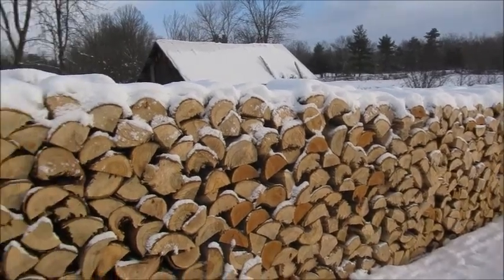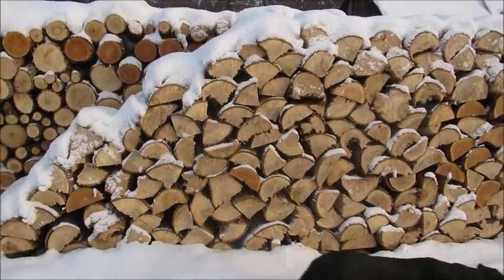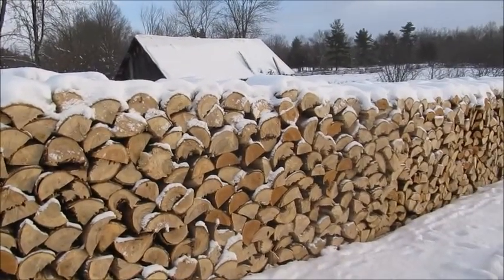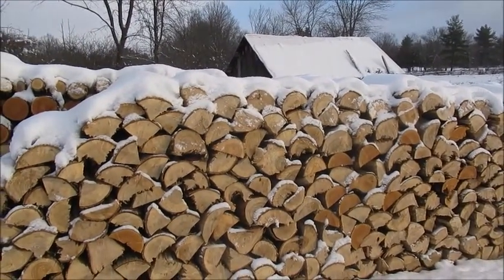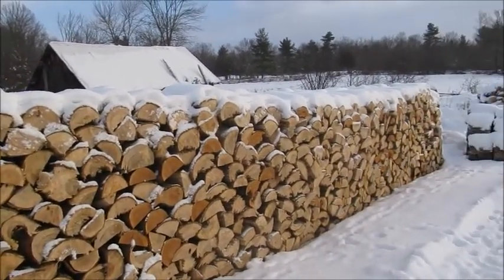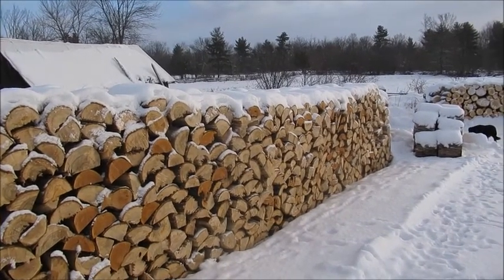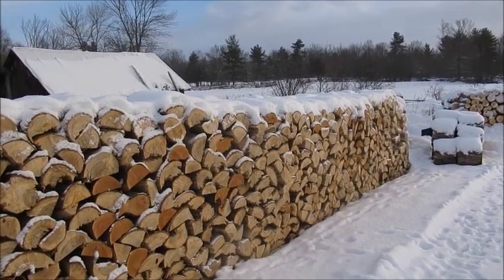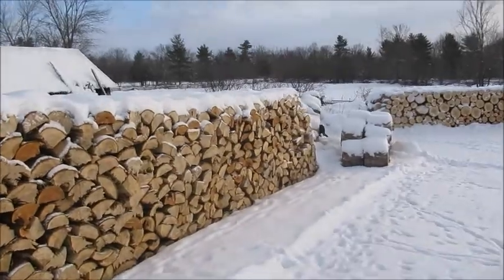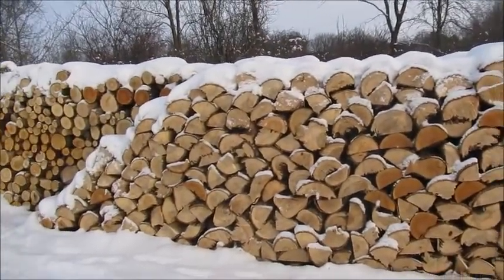If you remember all the elms I cut this winter and last fall, I ended up cutting 16 dead elms, and I cut them up and split them all last Thursday. I split all day Thursday and I split till noon last Friday, and then Friday afternoon I stacked it all up.